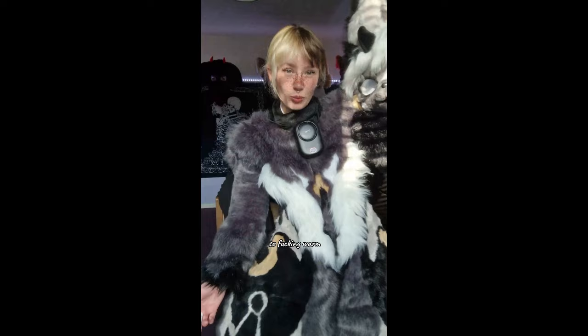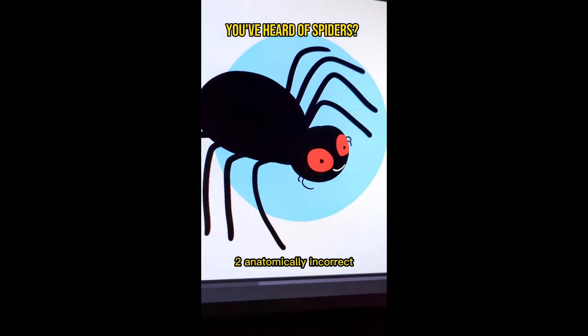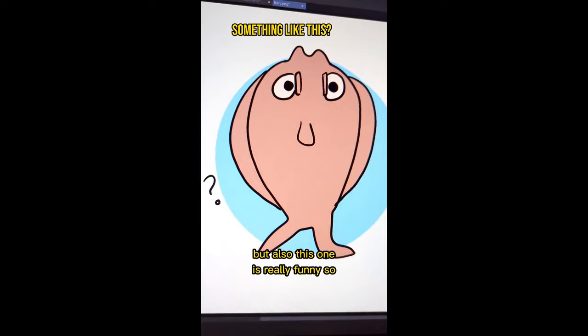It's cute though. Animals I have yet to see a fursuit of, but I would love to. Number 1, a worm. I feel like someone somewhere could pull off a worm. 2, anatomically incorrect bone creature. You know, the kind that, like, craft stores made up? Because they don't know that spiders don't have bones. Love to see a bone spider. Number 3, the flat fish. Needs to be more fish in general. But also, this one's really funny, so.